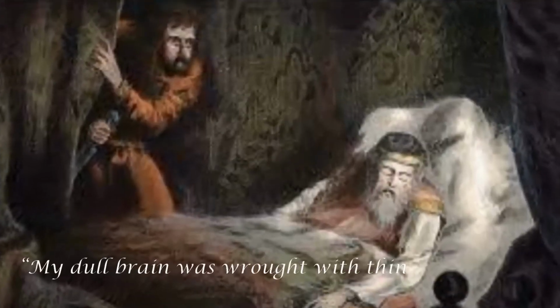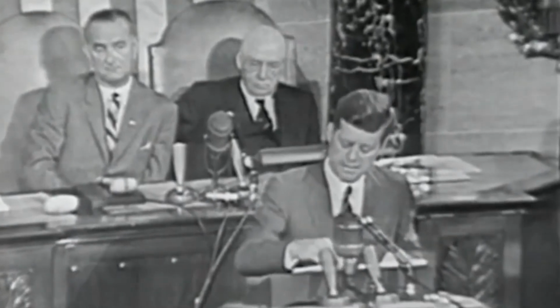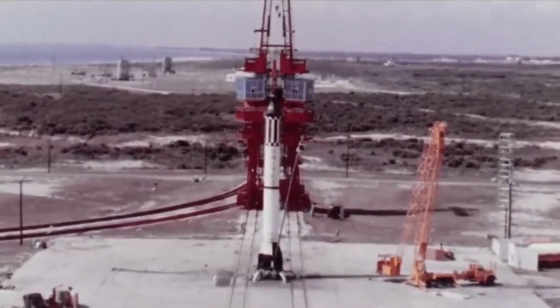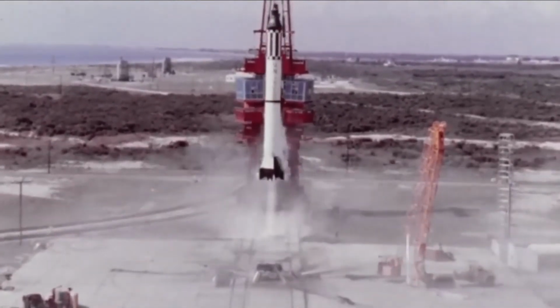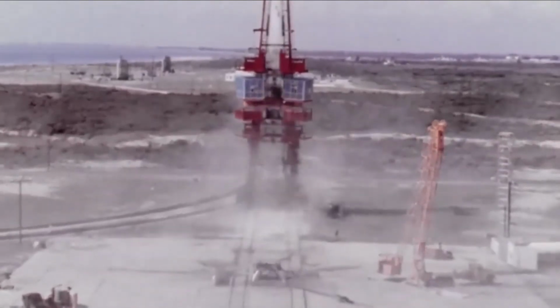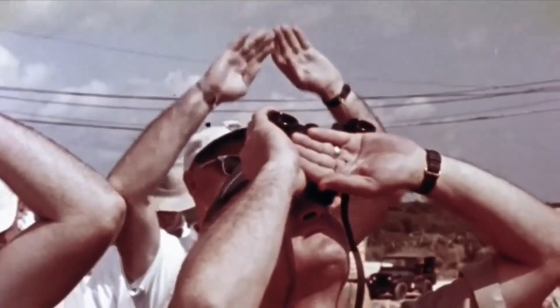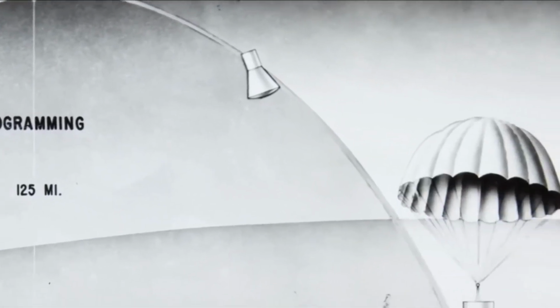Diminished technology. "My dull brain was wrought with things forgotten." William Shakespeare, Macbeth. At the time President Kennedy made his famous Man on the Moon speech to Congress on 25 May 1961, only one American had been briefly into space. Alan Shepard was launched into space aboard Mercury 3 on 5 May 1961 to become the first American in space. His capsule did not achieve orbit, but rose to a height of 116 miles and traveled 303 miles before safely parachuting into the Atlantic Ocean.